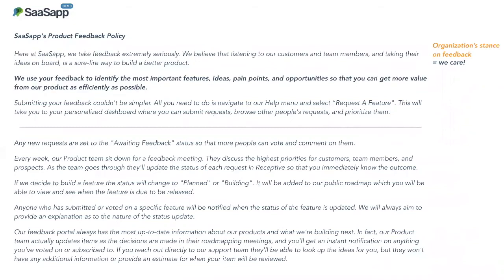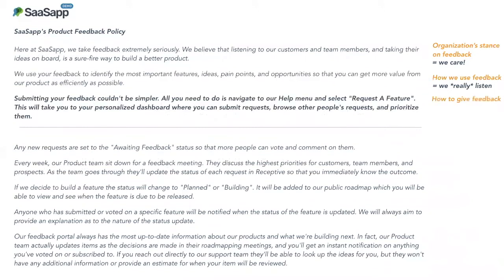The next bit is we use your feedback to identify the most important features, ideas, pain points, and opportunities so that you can get more value from our products as efficiently as possible. So again, it's only a sentence, but that tells them, whoever's reading it, whether it's an employee or a customer, straight away how you use feedback. Which, like Ali just explained, means you really are listening. This isn't pretend. The next part is how to give feedback, which is very practical. So in this case, part of what we've got here is all you need to do is navigate to our help menu and select request a feature. Very simple, very practical.